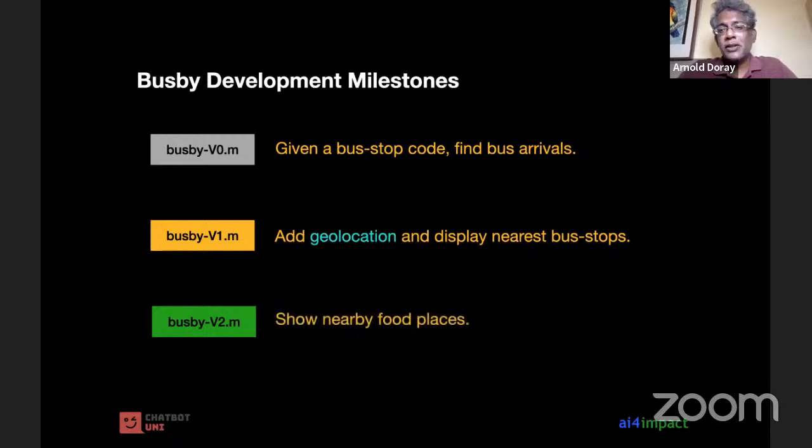Okay, and version 2 expands this to use more APIs, to call in other things like food places and other data that we have from other APIs. The whole goal of this is just to show you how to make the API calls and how to use them, because the devil is in the details.